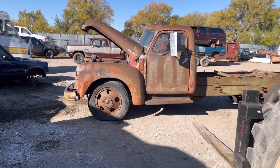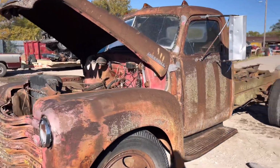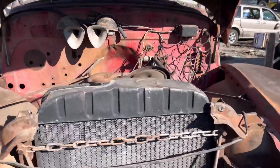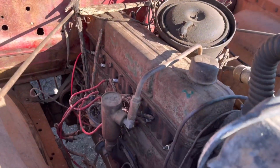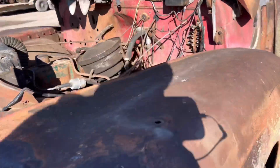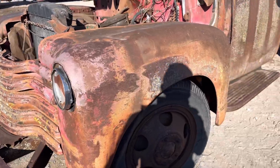And this just came across the scales. 1947.5. The gas tank's outside the cab, so this is a half-year truck. Got a 261 under the hood. Locked up, but I haven't really tried too hard to free it up. There's no carburetor on it, so I'm sure it got junk in it. Been wrecked on the nose a little bit, but it still makes a good wall hanger.